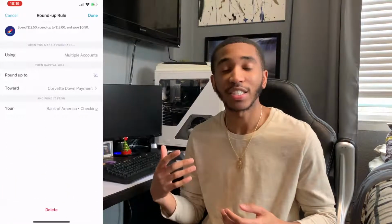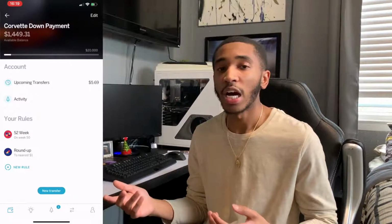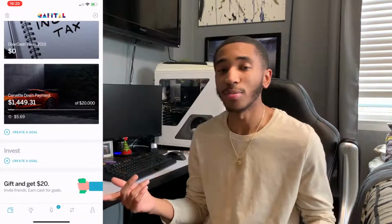That's how it's going to be, and I'm actually using the Qapital app to save for the Corvette. I'm also using my Bank of America savings account, but the Qapital app is really contributing to it. I can show you everything I do on there to save for a car, and also you should just drop your dream cars down in the comment section and let me know.